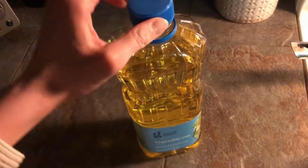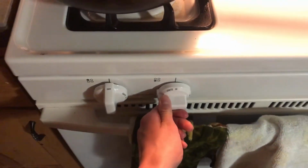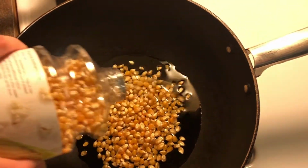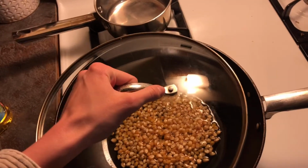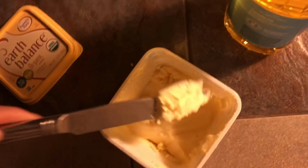Okay, so for the popcorn, we are going to start out with some vegetable oil in a large pot, and then we're going to turn that up to the highest heat so it gets nice and hot. And then we add the kernels, just kind of eyeball it to make sure there's enough oil for the kernels, if that makes sense. And then you put a lid on that. And I'm gonna grab some Earth Balance vegan butter to put in when the kernels start popping. It gives it some good flavor.